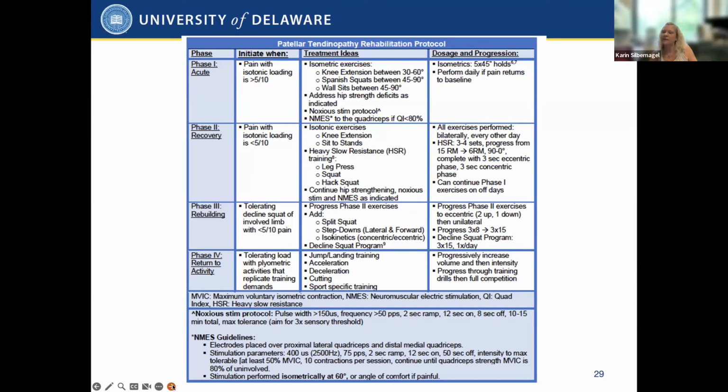And especially thinking about how we gain quadriceps strength and how we load the tendon. And in our clinic, both for ACLs and patella tendinopathy, we use a lot of electrical stimulation to the muscle if we see that they are weaker than 80% compared to the other side.